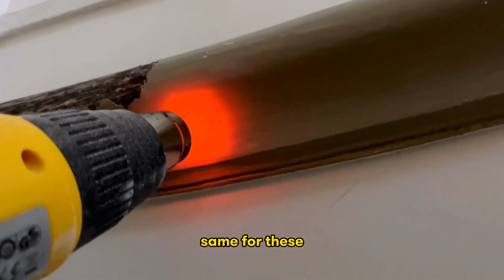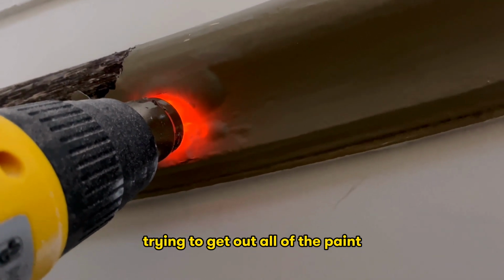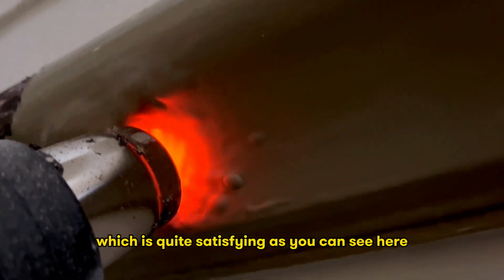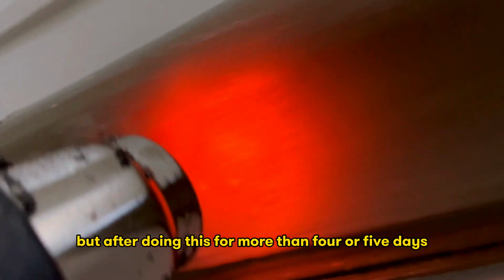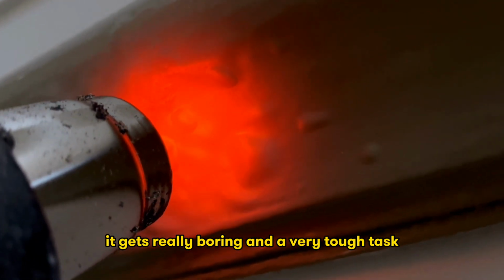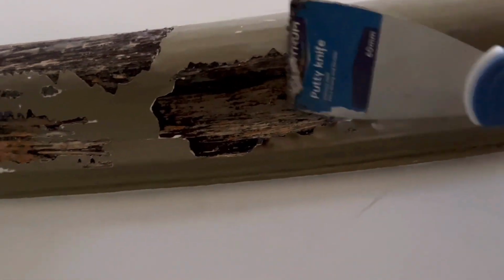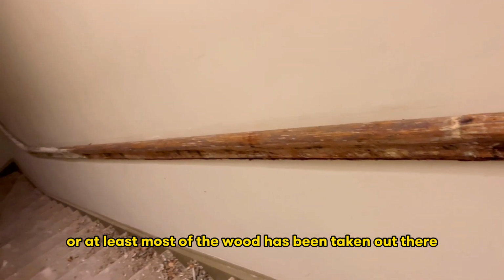Same for these, they were a little bit easier with the heat gun, trying to get out all of the paint, which is quite satisfying, as you can see here. But after doing this for more than 4 or 5 days, it gets really boring and a very tough task. All of the wood, or at least most of the wood, has been taken out there.